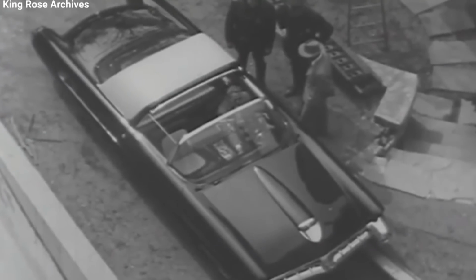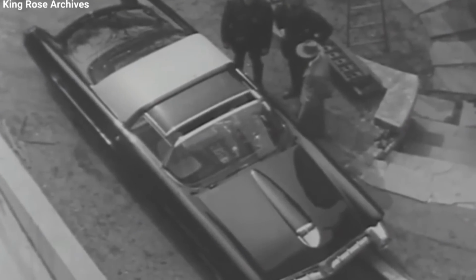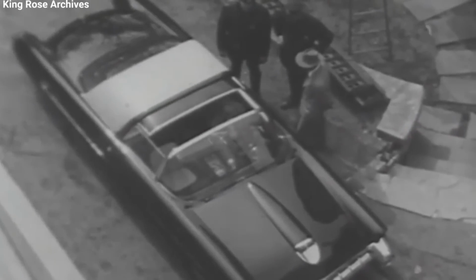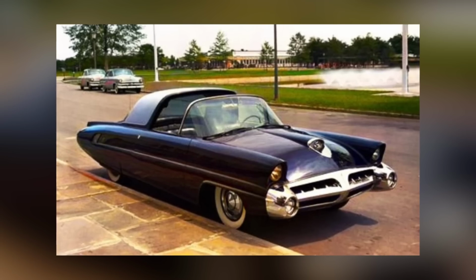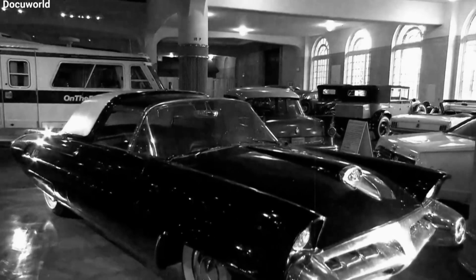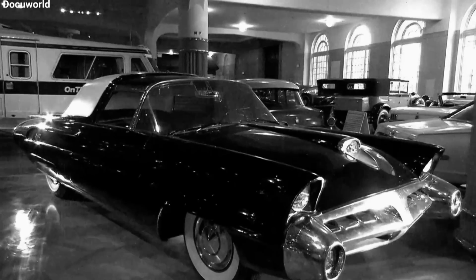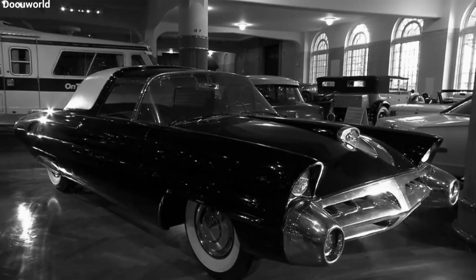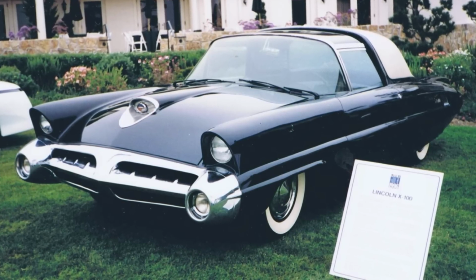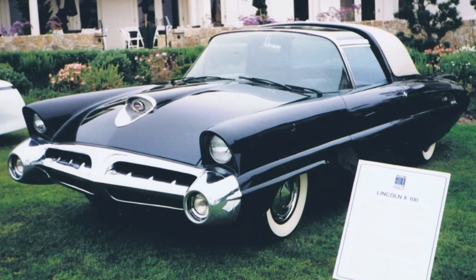The X100 was also a response to the growing space race and how fascinated people were with technology and innovation. By including design elements inspired by the space age and advanced features, Ford wanted to show that it was at the forefront of car innovation and get people excited about what was possible. The X100's design was a bold statement of what luxury and technology could look like in the future.